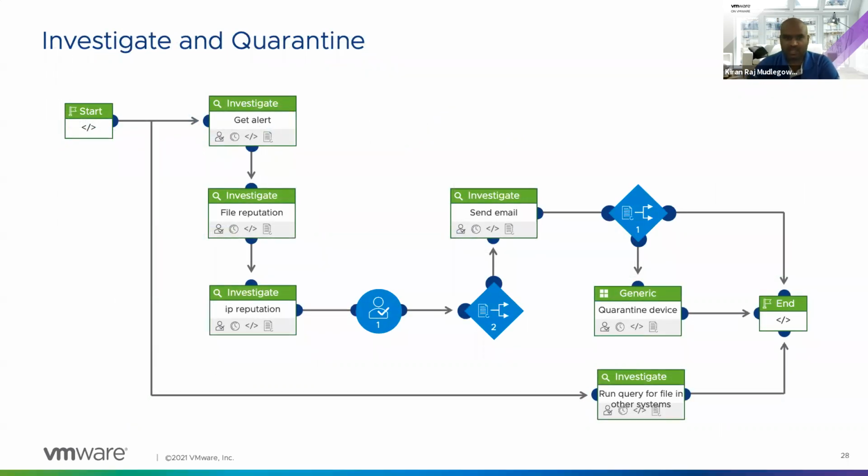Since we covered event enrichment, there is also incident response that can be done using the SOAR platform with the Carbon Black integration, right? For example, if you get an alert and you understand that the file reputation and the IP reputation is bad or malicious for a particular file, domain, or IP, you can go ahead and send out an email to concerned stakeholders, and at the same time you can also quarantine this device using the integration. So make sure that before you quarantine the device, based on your SOPs, you ask an analyst whether you really want to quarantine the device based on the enrichment details. And if the analyst says yes, the device can be automatically quarantined using the SOAR platform.